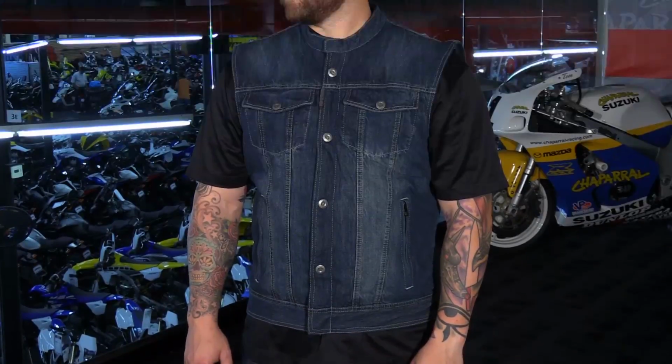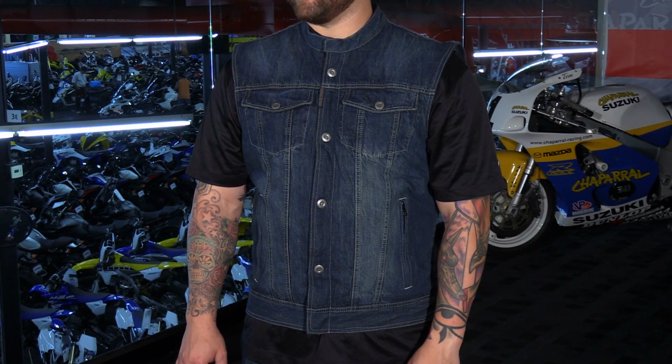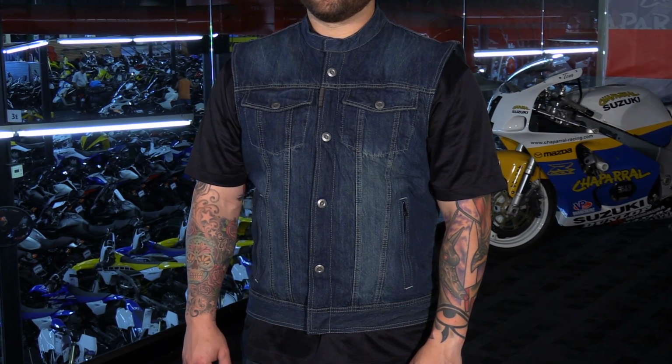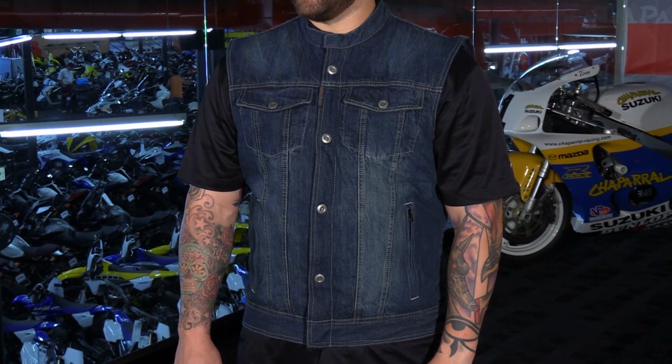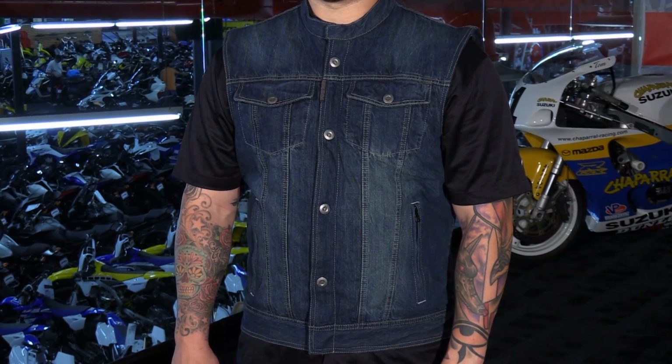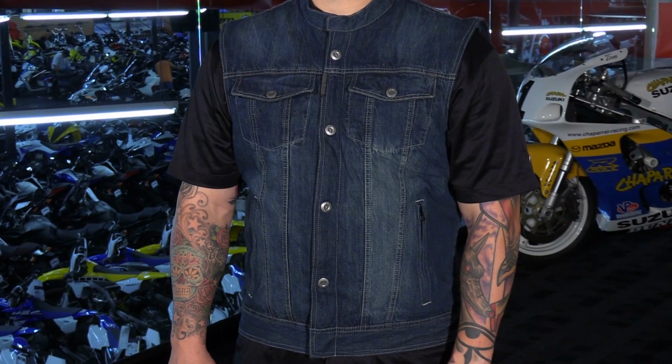Alright, so last but not least in our Motorcycle Vest Buyer's Guide is the Speed and Strength Soul Shaker Denim Vest. Now I'm going to directly compare it to the Prime Cut Vest by Biltwell that we just reviewed because this one is a little bit more about function than form in my opinion. So what we're going to take a look at first is the chassis.